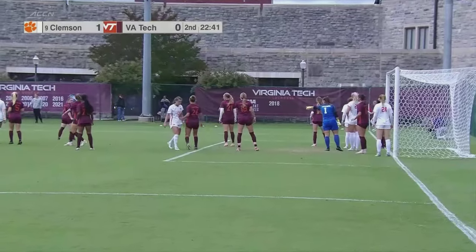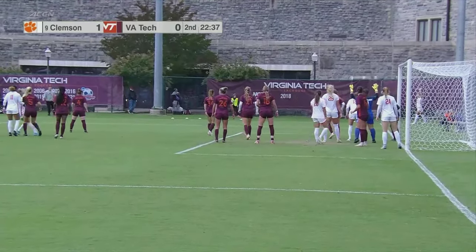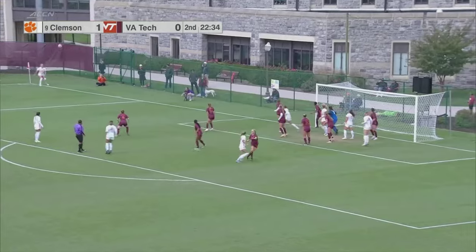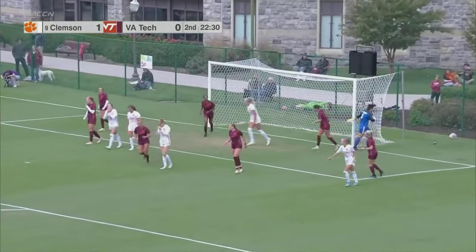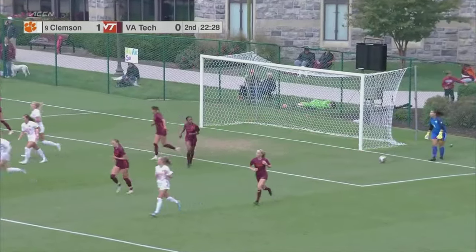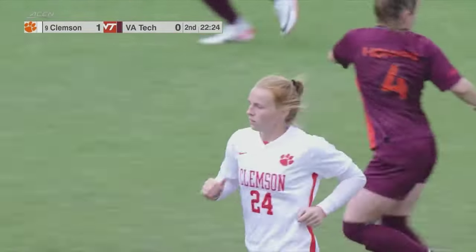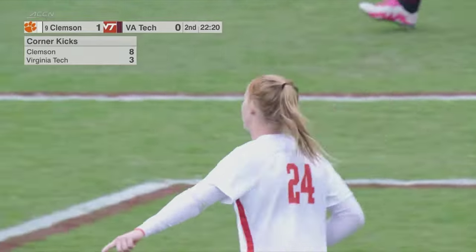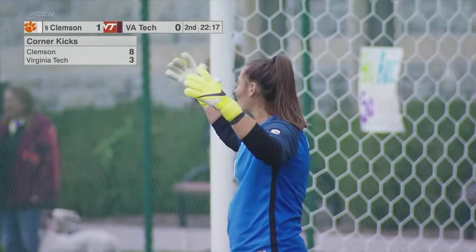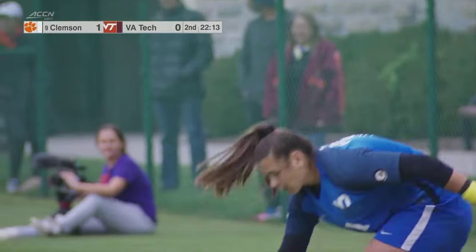Well, Skinner, will this be a save that energizes Virginia Tech to a flurry of goals potentially in the second half? She did so against NC State, but Clemson certainly a different opponent. And Clemson goes 0-2 on those corners there. So Virginia Tech can breathe for a second. And Virginia Tech can count themselves lucky on that one. Excellent service from Danny Davis. And Bornkamp was hanging out uncontested on that header.